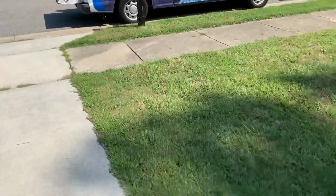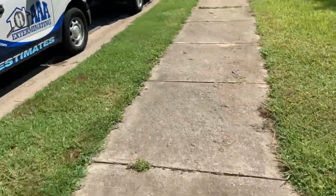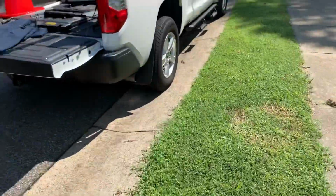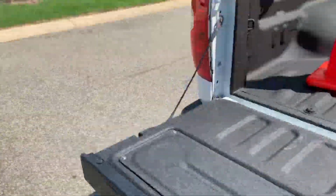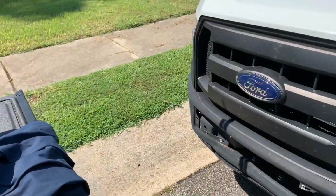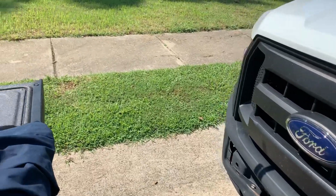Okay, that's pretty much got everything prepped for the spot treatment. And so we're probably going to be able to get this spot treatment done inside of 10 minutes. Inside of about 10 minutes is what it'll take. Now, one guy, honestly, he'd probably come over here and do it in about 30 minutes. Is what a spot treatment will usually take you if you're working by yourself.